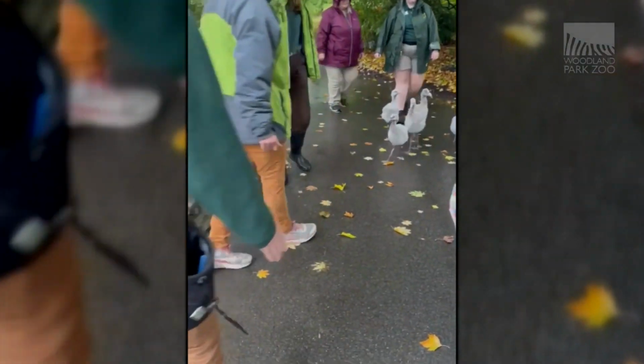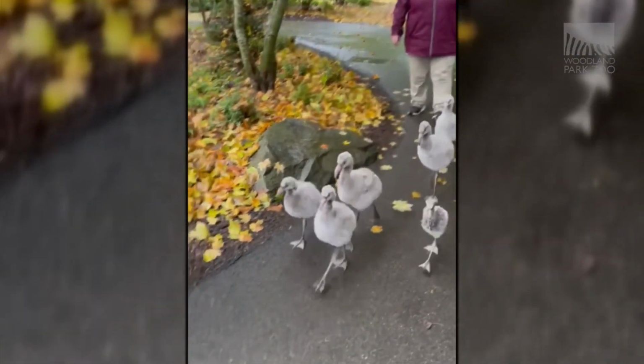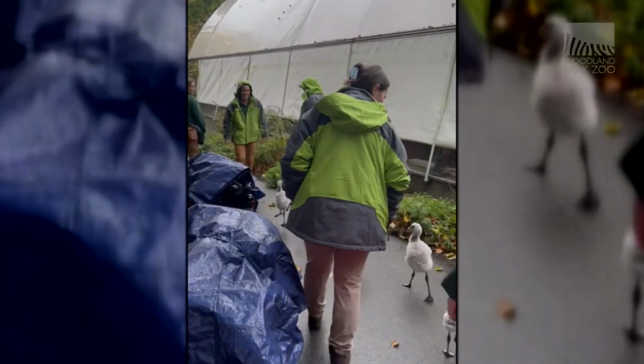Feel free to take pictures. And just listen to these adorable little noises. Can you tell which species of bird these zoo babies belong to? We'll tell you where you can find them when we come back.